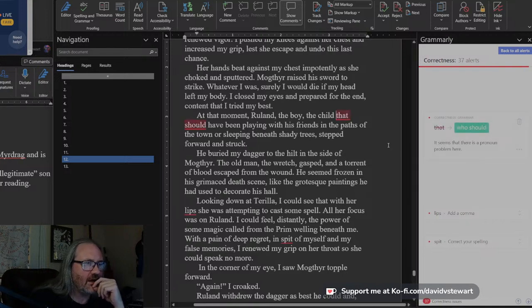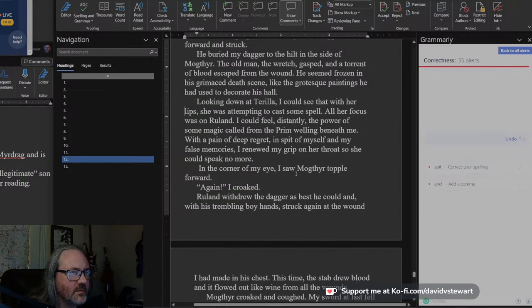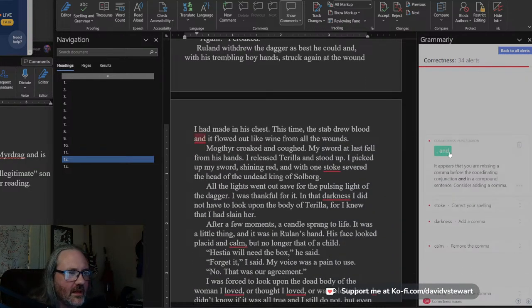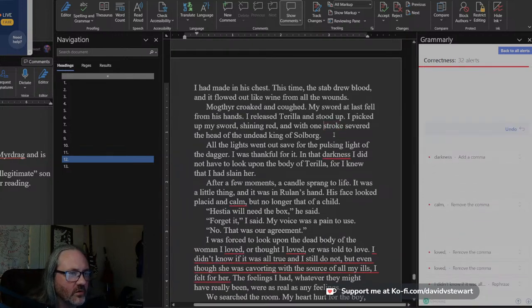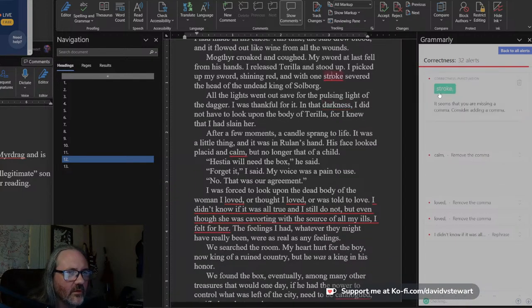Ruland, the boy, the child that should have been playing with his friends. The child who should have been. Yeah, who? Why not? We'll do who. Looking down at Trilla, I could see that with her lips, she was attempting to cast some spell. In spite instead of in spit of myself. In spit of myself. Right. Drew blood, and it flowed out like wine from all the wounds. With one stroke. No, stroke. Sever the head. That's correct. In that darkness, with one stroke.